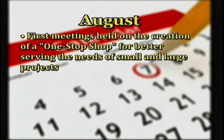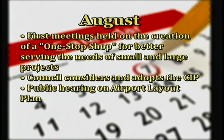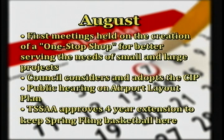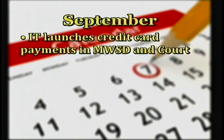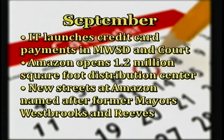In August, first meetings held on the creation of a one-stop shop for better serving the needs of small and large projects. Council considers and adopts the CIP. Public hearing on airport layout plan. TSSAA approves a 4-year extension to keep spring fling and basketball here in Murfreesboro. In September, IT launches credit card payments to Water Department and Court. Amazon opens 1.2 million square foot distribution center. New streets at Amazon named after former mayors Westbrooks and Reeves.